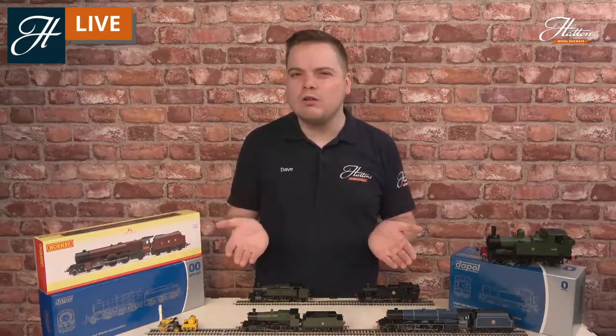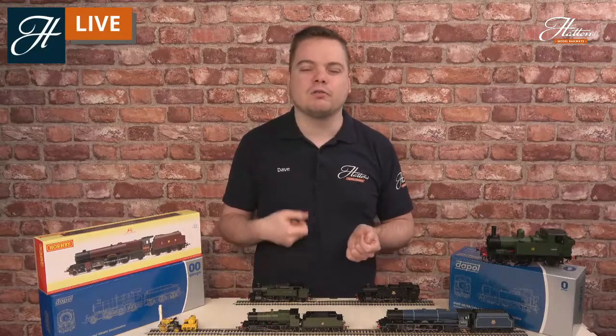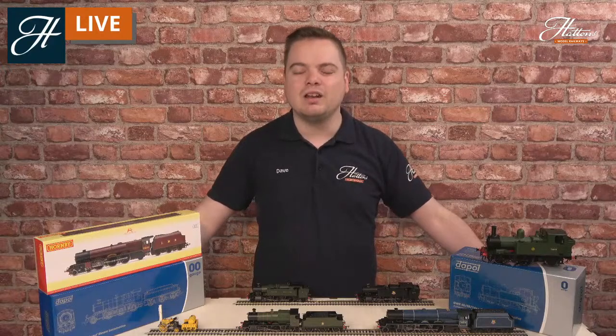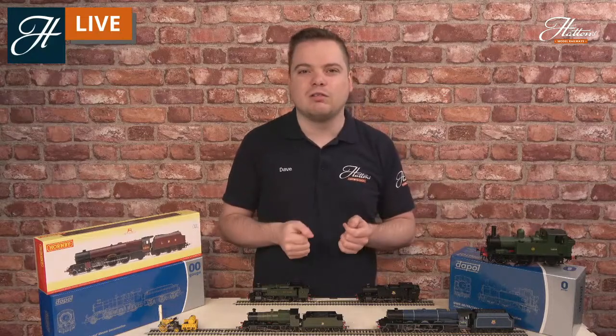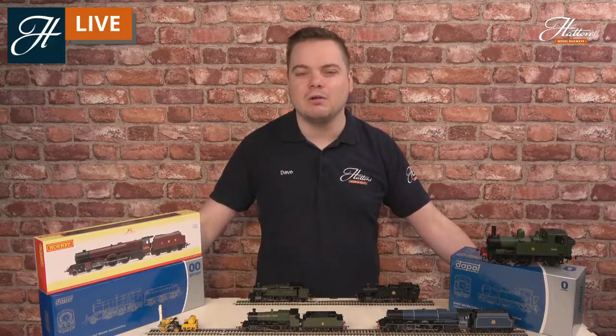But what's your favourite been? These are my 5, which I think are fantastic models and fill huge gaps in the model railway market, but there's certainly more out there. And if you've got a favourite that I've not covered today, please leave it in the comments or get in touch with us and we may cover it in a future stream for you. So do let us know.